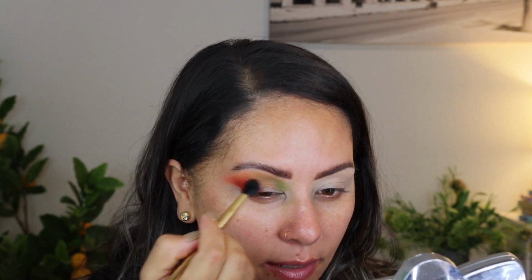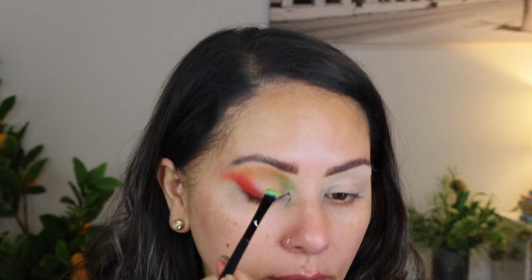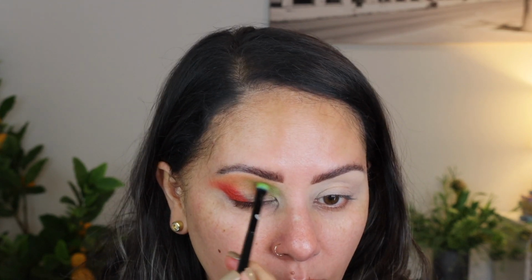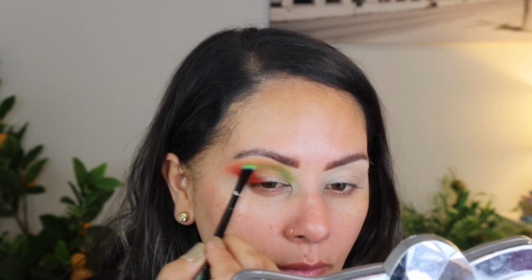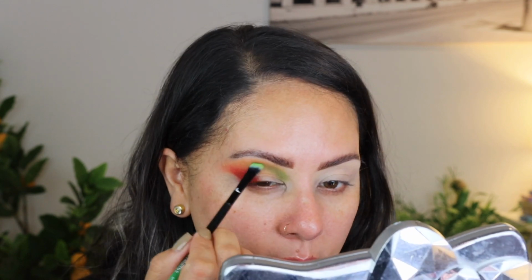And don't worry about the outside there. We'll blend it a little bit, or we'll clean it up. All right, I'm going to go back in with this green. Make sure we can see it. As colorful as it is, you guys, I'm kind of liking it.